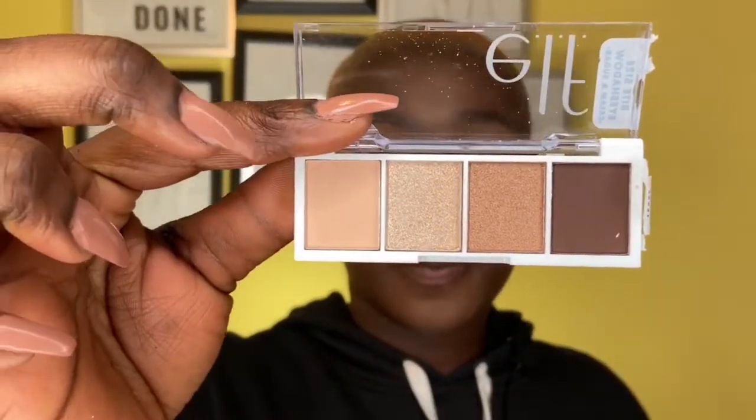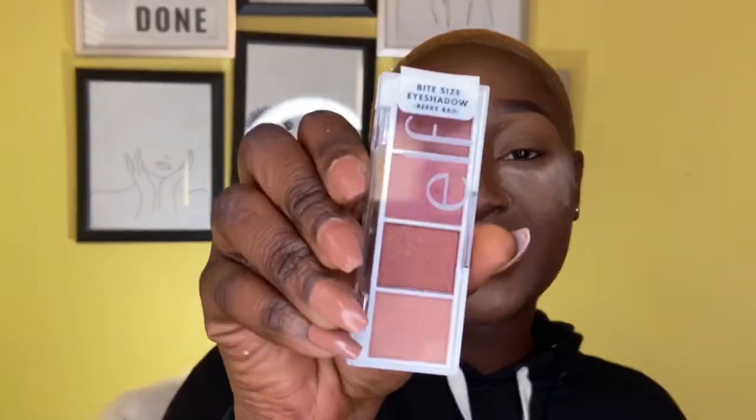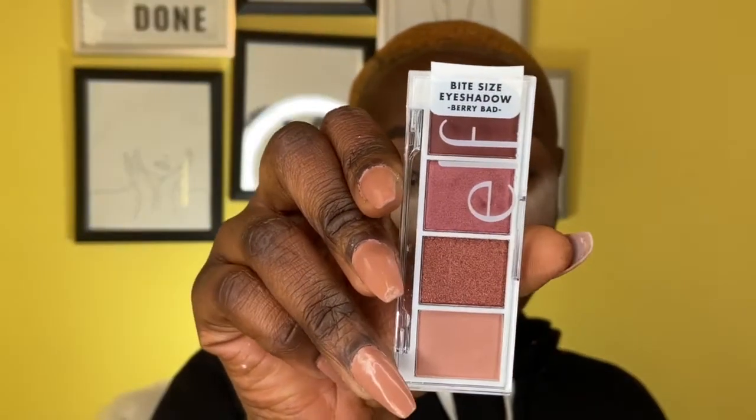So this is Cream and Sugar. It's a really nice nude palette, really cute and portable. And these shades, I know they are going to show up because they look really pigmented. So that's Cream and Sugar. Second nude that I have is Berry Bad. This is Berry Bad.